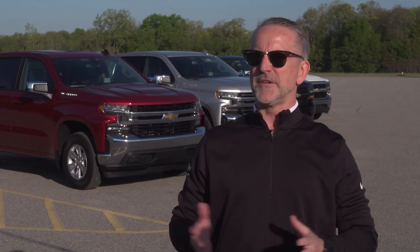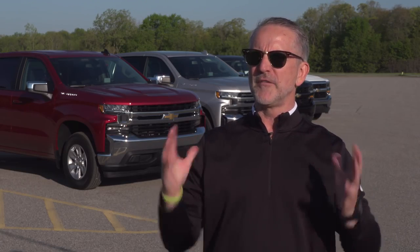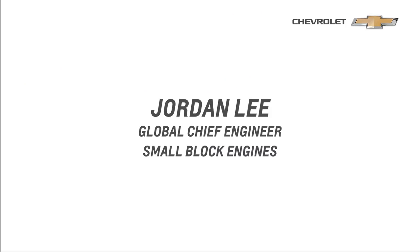We're incredibly excited about the new Silverado. The integration and what the engineers have done and how they've coupled everything together, from the responsiveness of the powertrain, the lightweighting, it feels small in your hand. It just feels like a great truck to drive, very nimble. It's the best driving truck we've ever had.